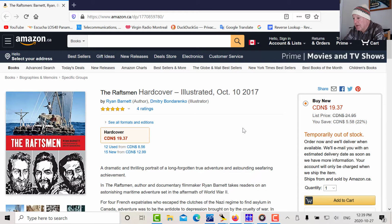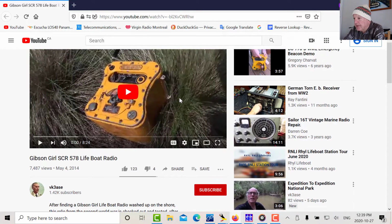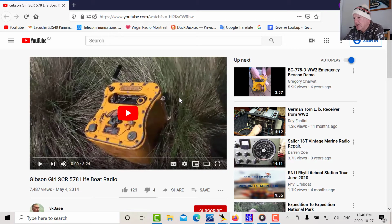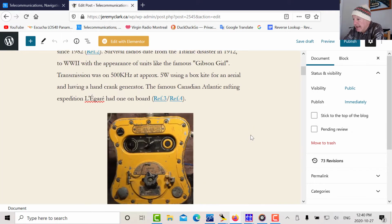And what I found interesting was in the book they had a picture of a device which is called the Gibson Girl, and there's a picture of it there. The Gibson Girl was kind of an emergency survival radio that was developed in World War II, and there's an excellent YouTube video by VK3ASE in Australia, and he goes through the whole operation of the Gibson Girl. But that's what kind of got my interest, and I looked into the history of EPIRBs, and I got a little table.